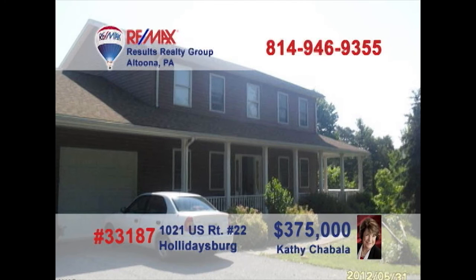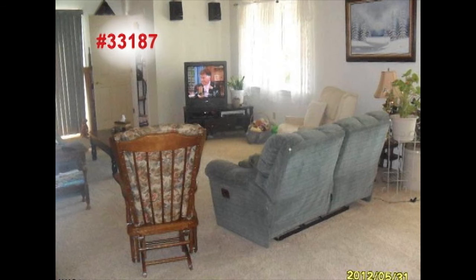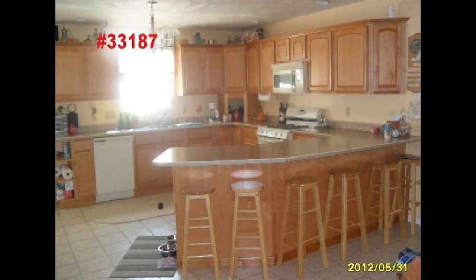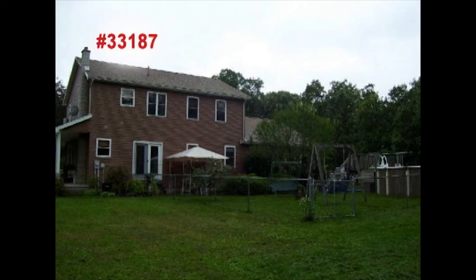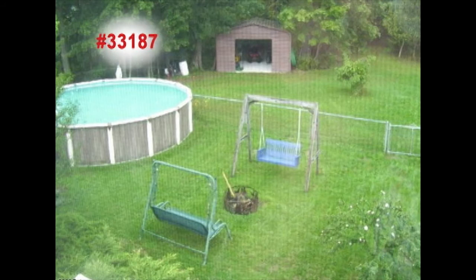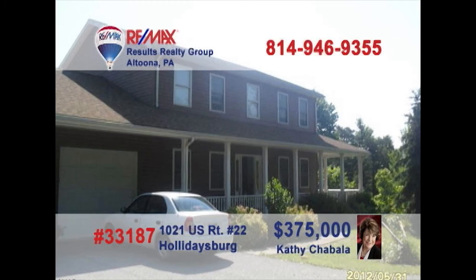This 4-bedroom home presented by Kathy Shabala has 40 acres, which allows for some much-needed privacy. Invite your friends to watch the big game in the living room. The kitchen has ceramic floor and lots of cabinet space. Enjoy a nice meal with the family in the dining room. The backyard provides you with plenty of space for all of your hobbies. And on a hot summer day, you can cool off in the above-ground pool. Contact Kathy today and schedule a tour.